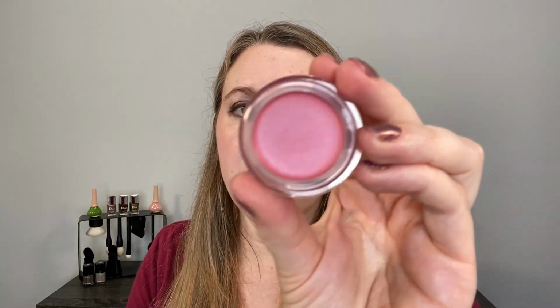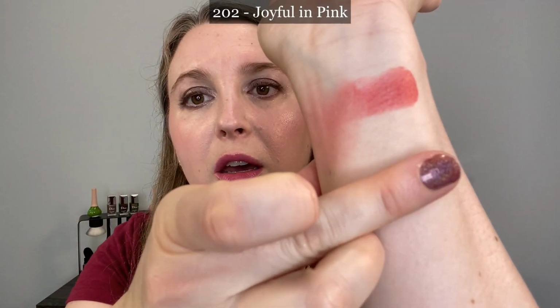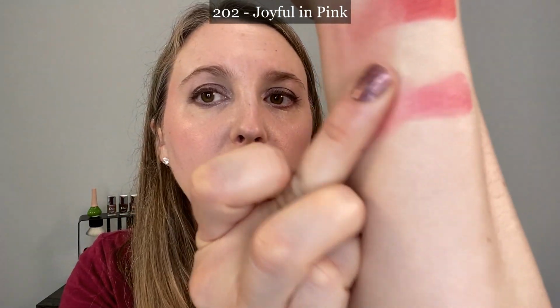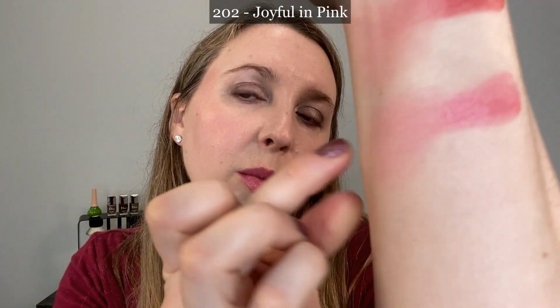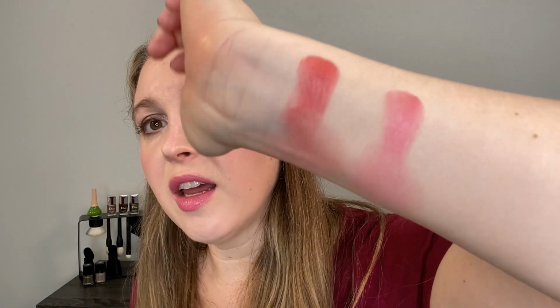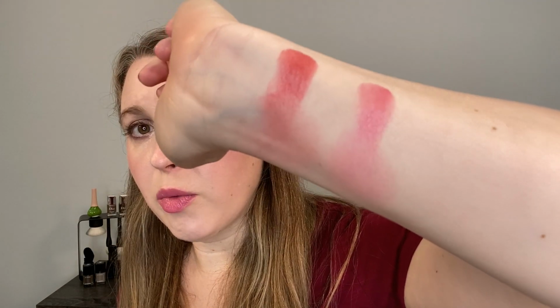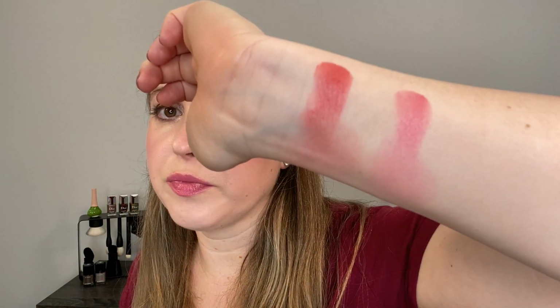And then we have 202 Joyful in Pink. And this one is going to be, you know, cooler in tone, more bubblegummy pink. I think both of them are gorgeous, and you can definitely see when they're side by side a little bit more of that reddish hue in the Warmth's Magic when they're next to each other. And you can see here that this is definitely going to be cooler in tone.